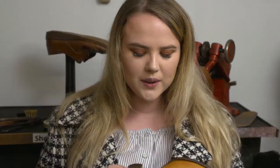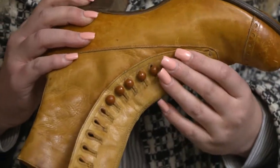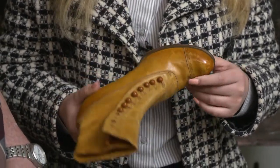Yeah, this is so interesting. I love the buttons. They're like little balls with little slits in the leather, and I just love how smooth the leather is. They really don't make shoes like this anymore, and I feel like women must have been so much smaller because these are so delicate.